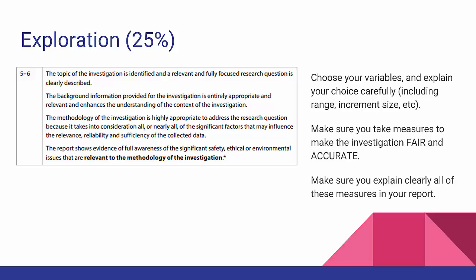Finally, you need to also take into account any safety, ethical, and environmental issues, and there may or may not be those in the investigation that you decide to do. But if there are any of those issues, you need to make sure that you've accounted for those in your report. So that section is worth 25%. It's basically your whole plan for the investigation.